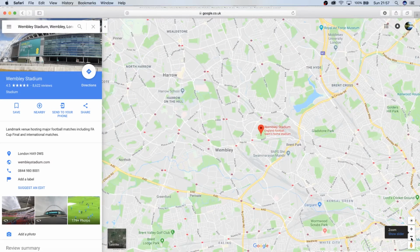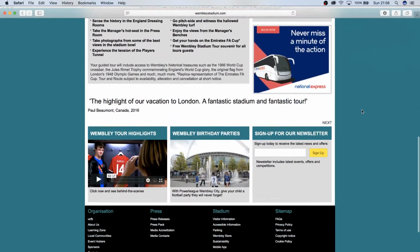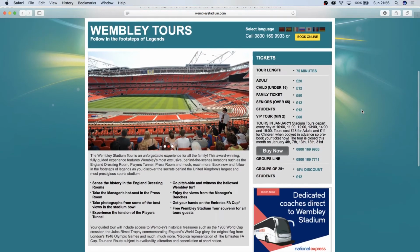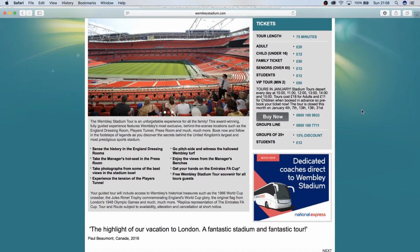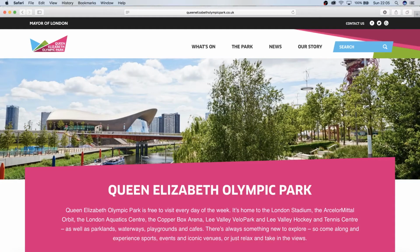So there's no point going there just to get a picture of Wembley, because it's going to be quite a poor picture because of the housing estates that are around it. And to go all that distance just to get an awful picture, you're going to feel pretty disappointed. So go and do the tours. And as I said, I don't believe they're that expensive. I can't remember, but I believe it was around £10, which really isn't bad for the type of activities you get to do when you're in there. Now go and see the Olympic Park.